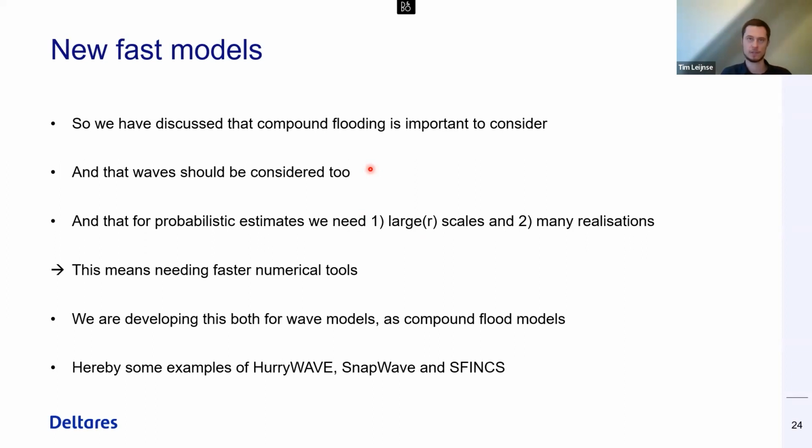But putting all this together means that you want to run a lot more processes, much larger scales, and many more realizations, and with traditional software, advanced numerical models like SFINCS or Delft3D or MIKE, this is often just not feasible. Sometimes you can get away with that partly if you can run on a supercomputer with 1,000 cores, but at some point you're going to start hitting limits. This was for us the starting point: we need faster numerical tools to look into compound flooding and to have a more probabilistic estimate evaluating larger scales.